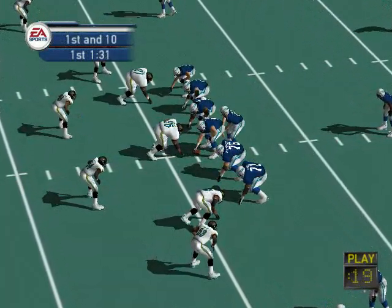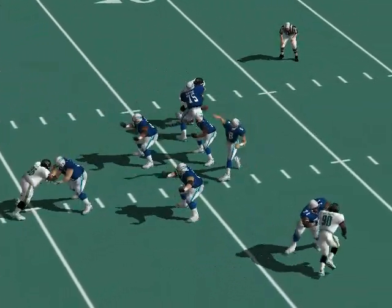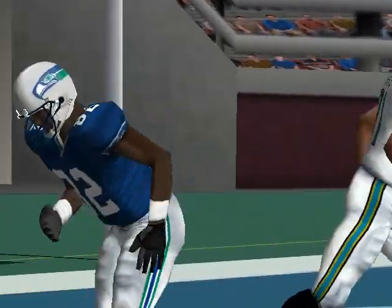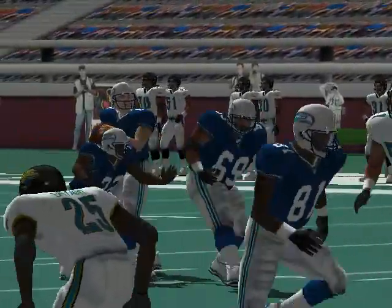Set. Hut. Hut. Hut. He's looking to throw. Out over to the left. He just dropped that pass. There's really no excuse for that. You just have to catch those balls.